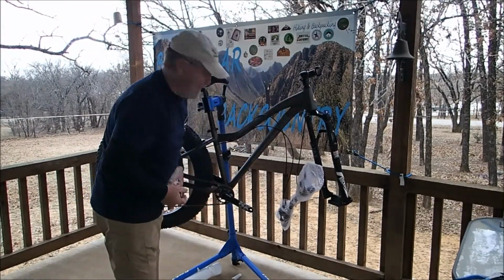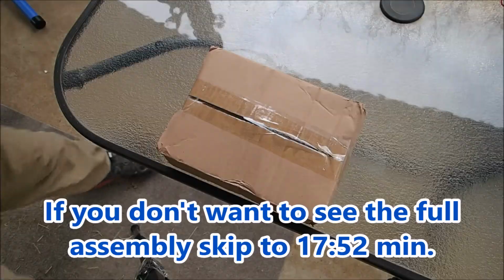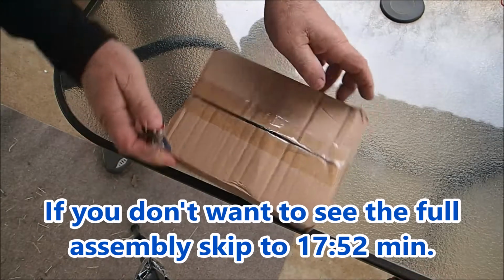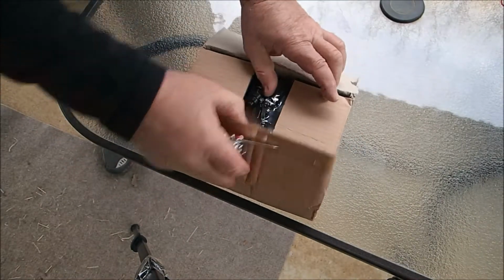Off, you can see we got a very nice paint job. They did a good job of protecting it during shipping. All right, and our little box that came in there with it, before we go too far, we're going to open that up and see exactly what that is, so we don't have to go back and redo something.